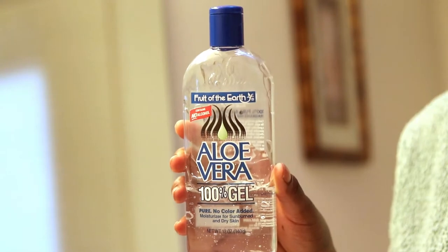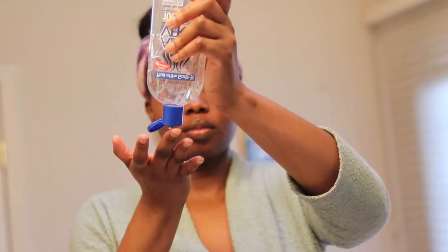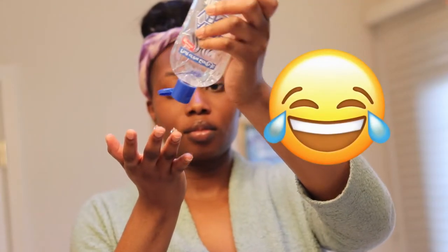When I say aloe, you say vera. Aloe vera. Aloe vera. Aloe vera gel, okay, is bomb. Aloe is bomb in general. I prefer the fresh one, but you know, I cop out for the gel once in a while, but I've been using this for years. Never lets me down. Does the best moisturizing feeling to my face.